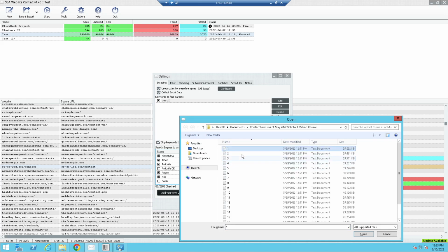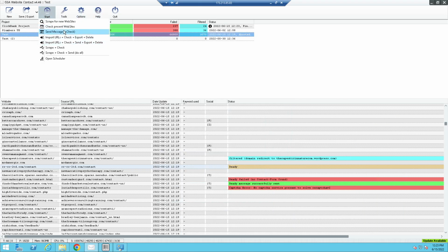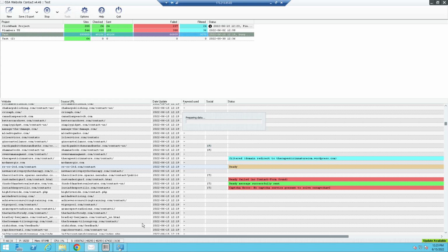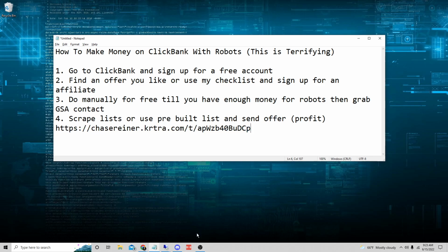These are all each 1 million contact forms. So this is 1 million, this is 1 million, this is 1 million, this is 1 million. And if I just double click on it, it'll load up the contact forms. And now I can start sending out to millions of websites at a time. So pretty cool, right? And so again, once I run through the 20 million contact forms with one of my affiliate offers, then I'm gonna run through it again with a different affiliate offer. And now I'm just making money on autopilot with robots.